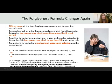But that won't be an automatic thing because we really feel like, based on what we're hearing from our customers, that you're all doing a good job understanding how your loan can be used and maintaining your documentation. We've got such diligent borrowers, and it's been just a pleasure to work with you all in this process.